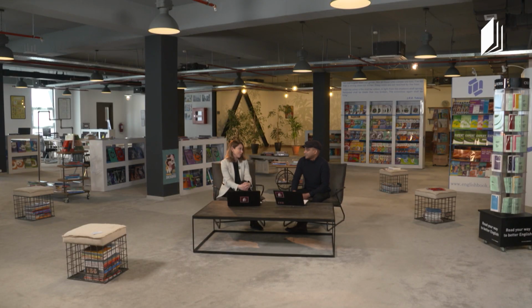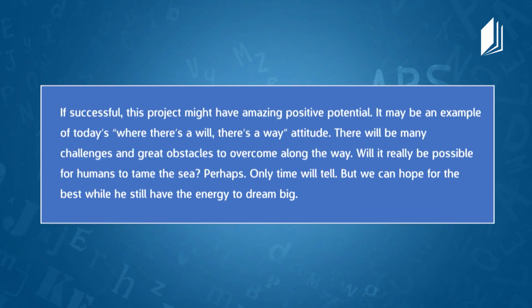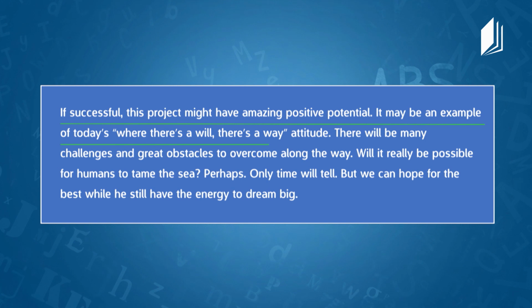So, controversial ideas. It's difficult to control nature, I think. That's the lesson from here. Yeah. If successful, this project might have amazing positive potential. It might be an example of today's "where there's a will, there's a way" attitude. There will be many challenges and great obstacles to overcome along the way.